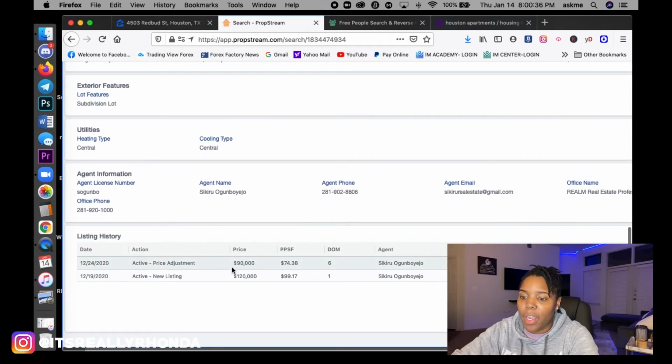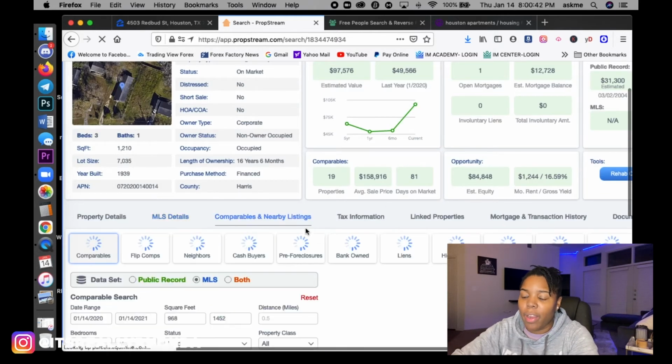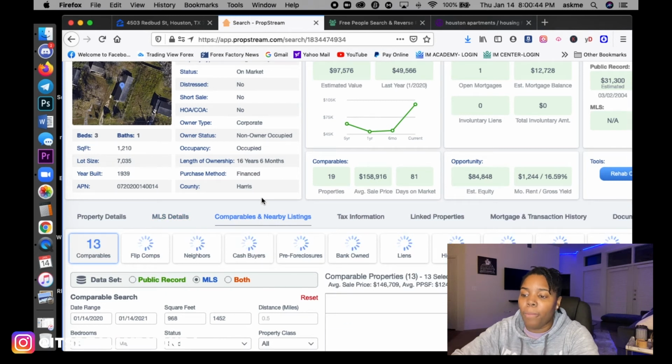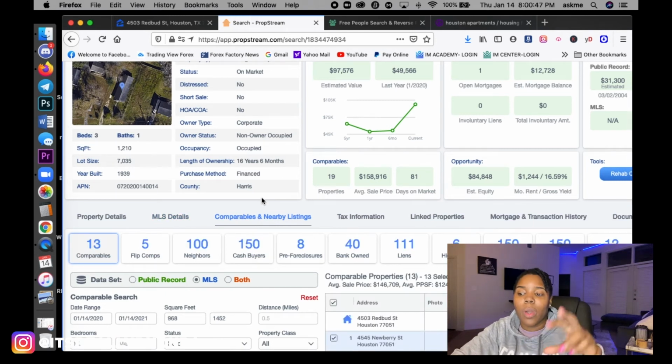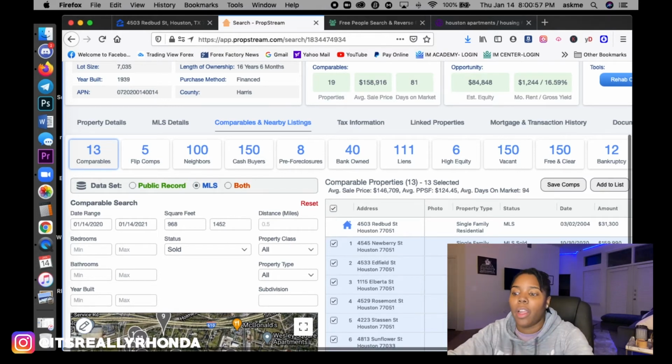It has everything right here. Price adjustment, they had it listed for 120, then they dropped it to the 90. So we see everything right here. Comparables and nearbys. Now this is gonna help you understand what's happening in the area, okay? Just imagine if you're doing this for an area that you've never been to. You don't know what it looks like. You don't know what businesses are coming or what's happening. So this is gonna help you, okay?